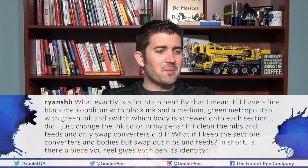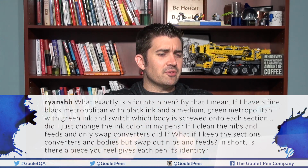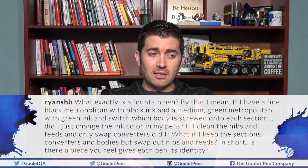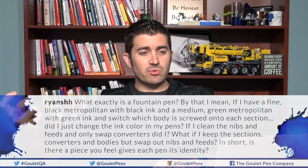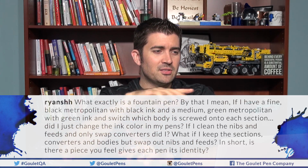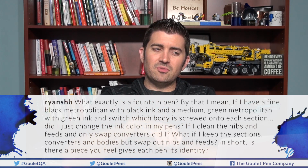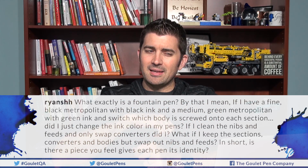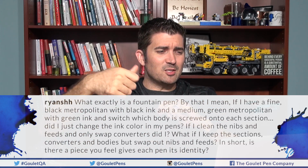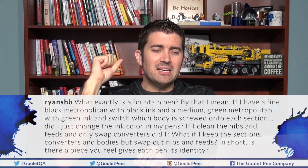What exactly is a fountain pen? By that I mean if I have a fine black Metropolitan with black ink and a medium green Metropolitan with green ink, and I switch the body, which body is screwed onto each section, did I just change the ink color in my pens? If I clean the nibs and feeds and only swap converters, did I? What if I keep the sections, converters, and bodies, but swap out the nibs and feeds? In short, is there a piece that you feel gives each pen its identity? Or its soul, as I said in the intro? This is the question I was referring to.